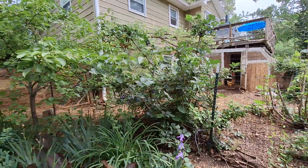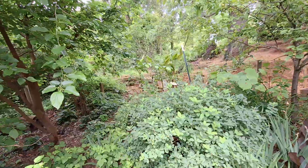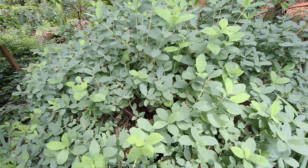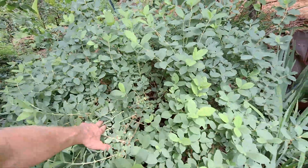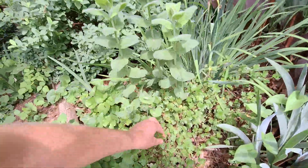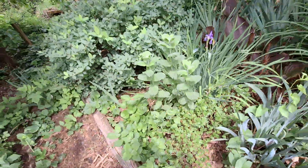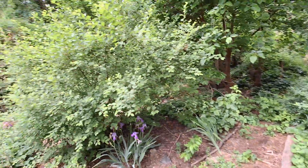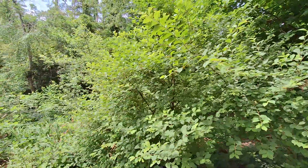Different kind of elderberry is Sampo. This is a honeyberry. It had a decent fruit set this year, I thought. Birds might have got them. Apple mint. More gooseberries. Multiple varieties of those. Nanking cherry. Didn't get really any cherries.